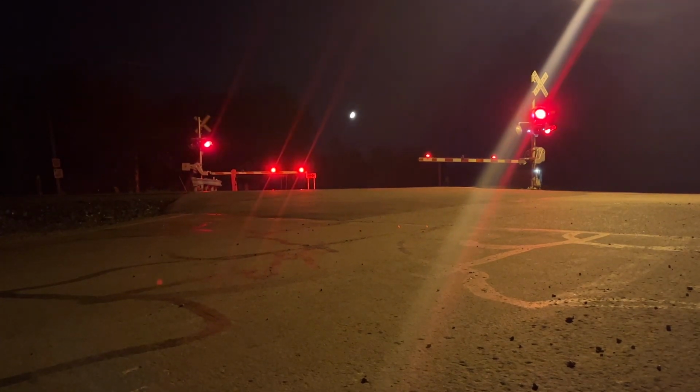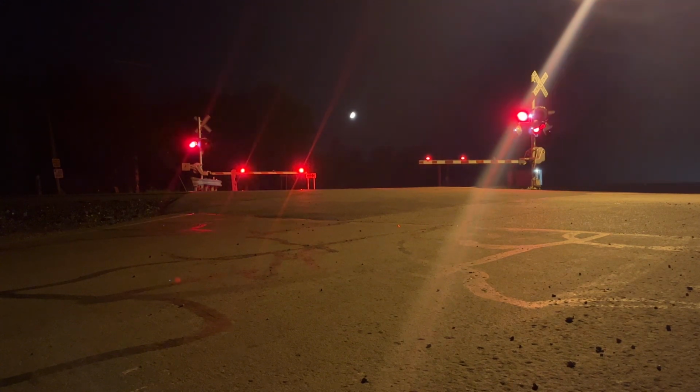And for our last catch, we catch Amtrak 30, the Capital Limited, with Amtrak 329, an ALC-42 in Phase 6, leading the way again.